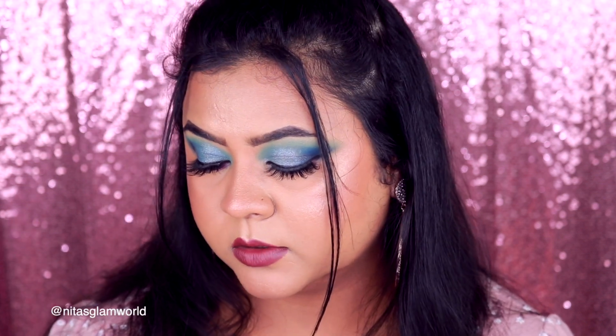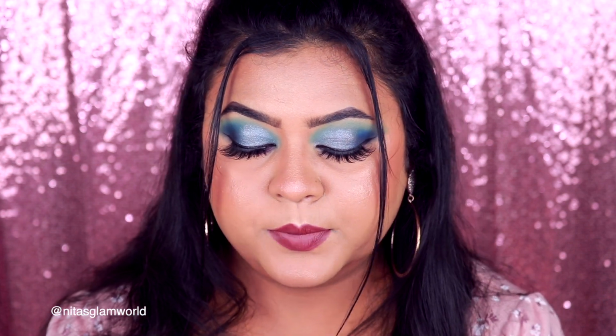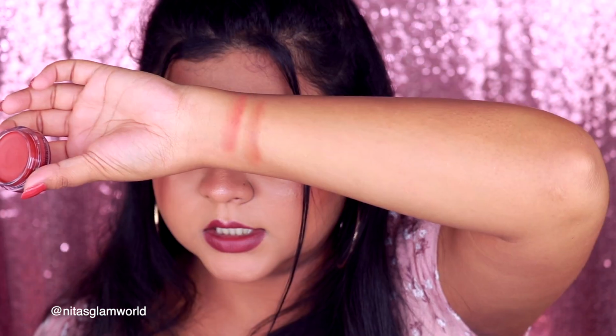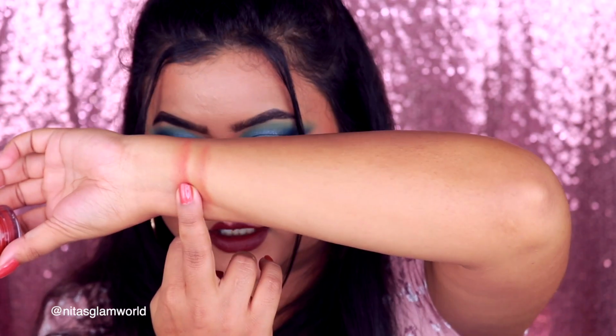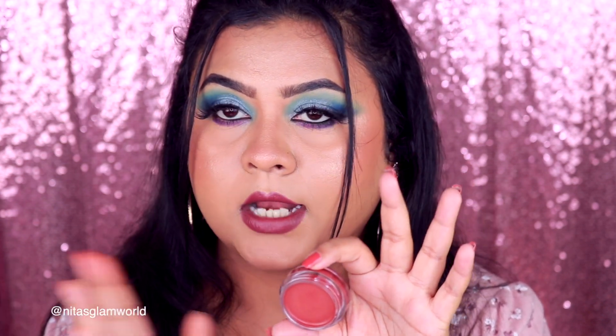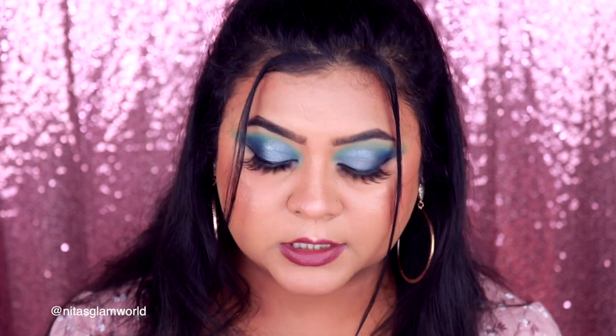Now let's just talk about the blush. The blush that I got is in the shade Bolly and it is a beautiful terracotta kind of shade. Here is the swatch of the blush. For me personally, this is such a pretty shade. I can wear it on its own and I can totally skip my bronzer if I want to, because this is such a nice universal shade. It has that terracotta bronzy undertone which works perfectly for me.